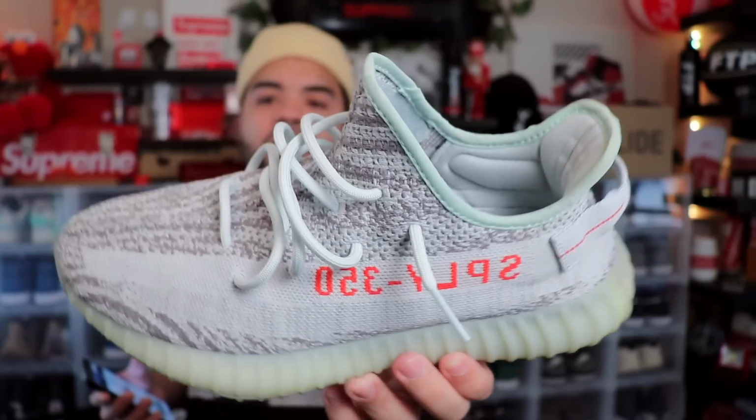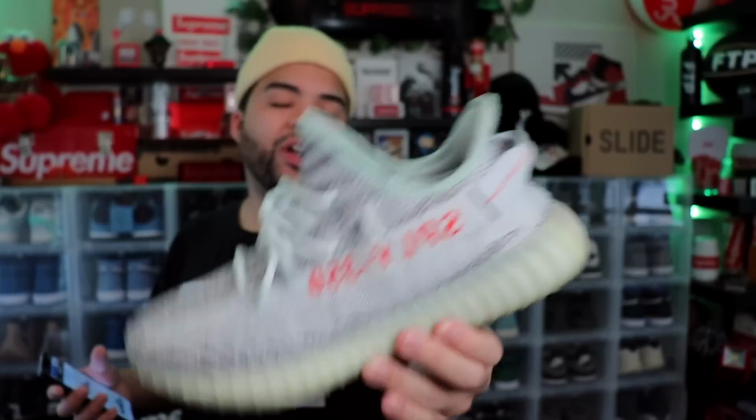You don't see a sneaker with this baby blue on it pretty much ever, so I really love these right here. Those are actually pivotal for me, because when those dropped, I didn't really have too much money. I kind of saved my coins to get those.